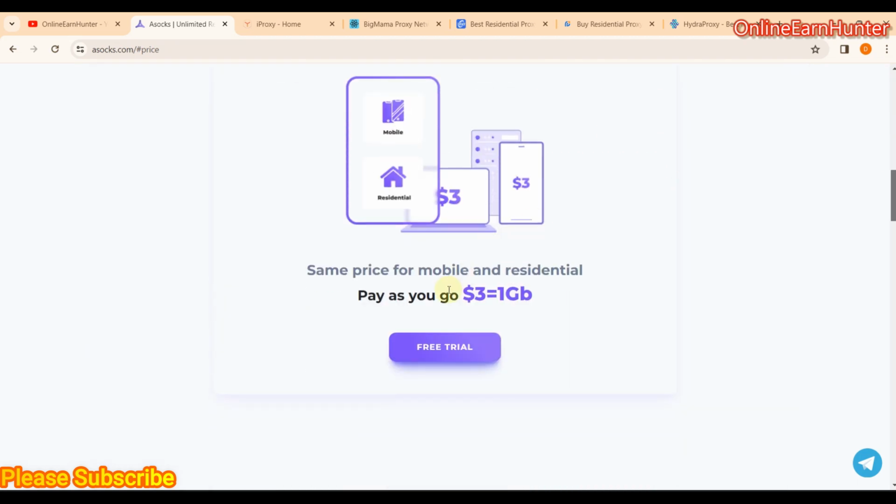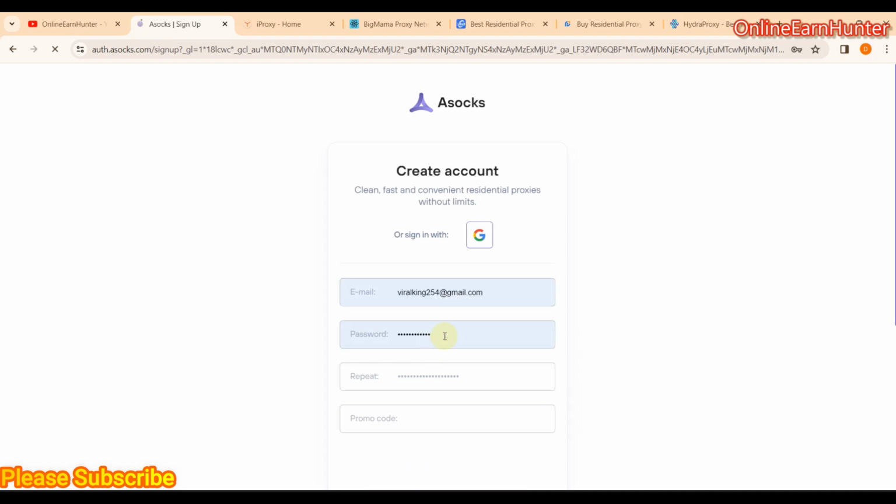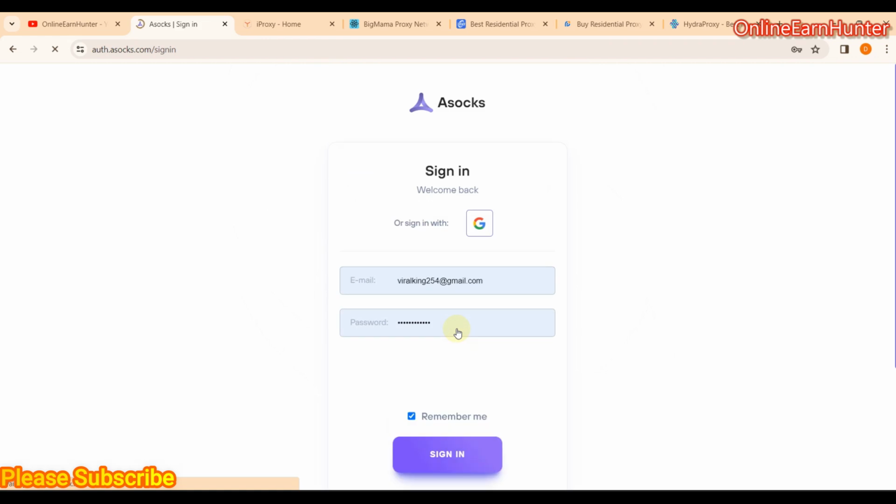So this is their front page. This is the pricing. Remember, the pricing is in the form of bandwidth, where 1 GB costs around $3. But if you register, they're going to give you a free 1 GB. So if you're a new user, just click here to get a free trial. Basically, if you click there as a new user, it's going to prompt you to register. Since you already have an account, let me just log in and show you the various features inside it.